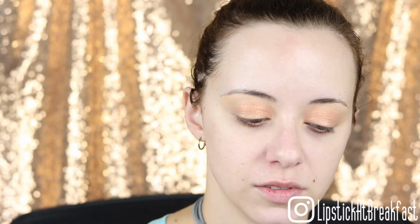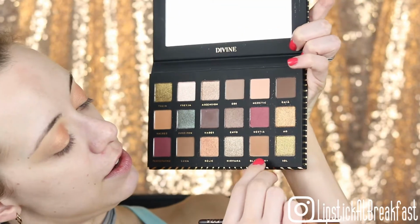As usual, the Bad Habit formula continues to impress me. This is super soft, super pigmented. So far, I'm loving every bit of it, and I've only gone through one shade. Next, I'm going to use this shade here called Blasphemy. I'm just taking a big fluffy brush. I'm going to put that on my outer corner.